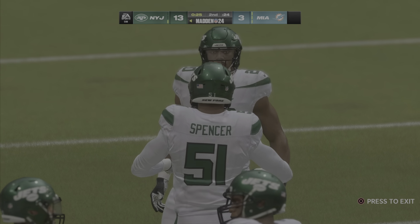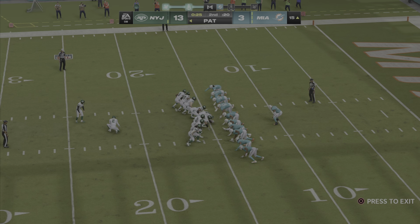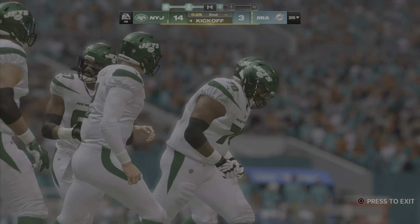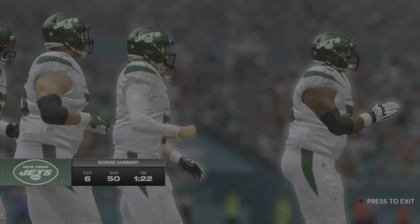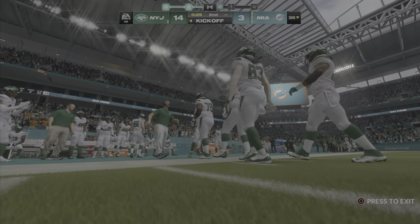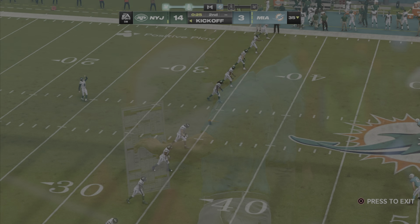And definitely good blocking at the point of attack, and you just have to love watching the way he can create space down near the goal line, and he's able to take it into the end zone. Extra point splits the uprights, and that pushes the lead up to 11. That time a 6-play drive. And it was capped off by a Breece Hall touchdown run.